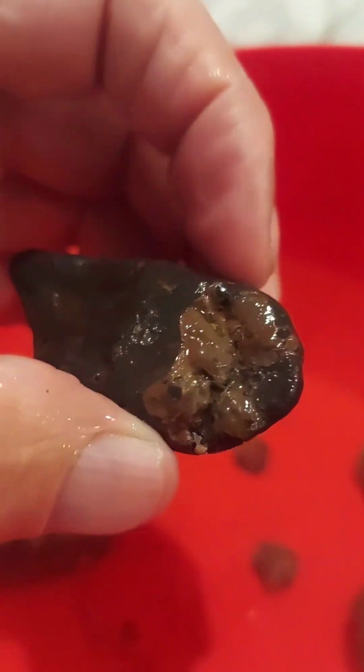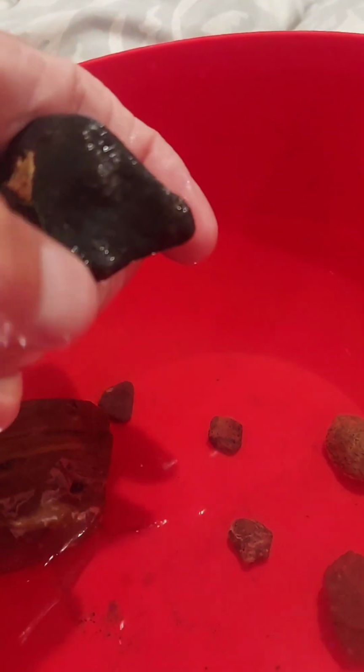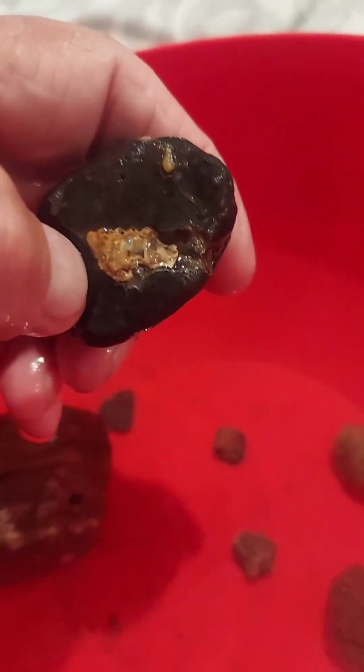And I know it goes all the way through. I'm a little nervous about cutting this guy too, because I don't want to damage it either. I figure I'll just shave the basalt off as close as I can to it and throw it in the tumbler and pray.